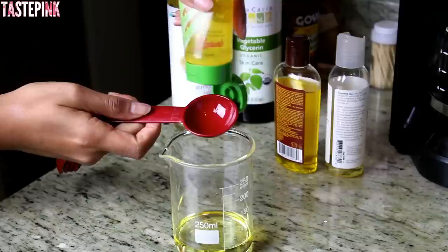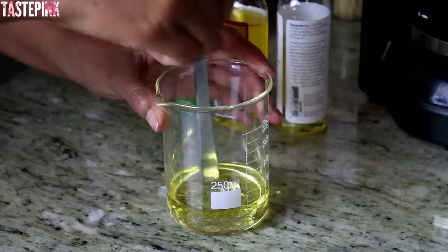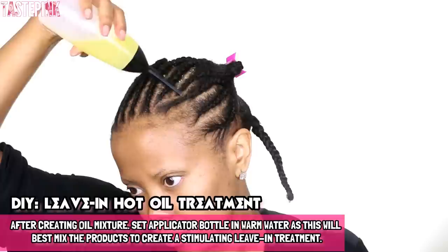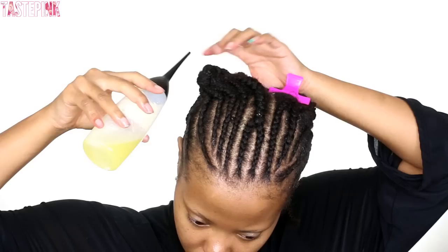And yes, I am using aloe vera gel for this mixture because it has antifungal properties, which is great for the scalp and soothing irritation if you do have a bit of inflammation. And I'm just going to give this a shake, and if you set this in hot water, it's going to be nice and warm. So I'm just going to be applying this with my applicator bottle directly onto the scalp in between the areas of the braids. If you do not want your scalp to itch or be intense, you have to use this.